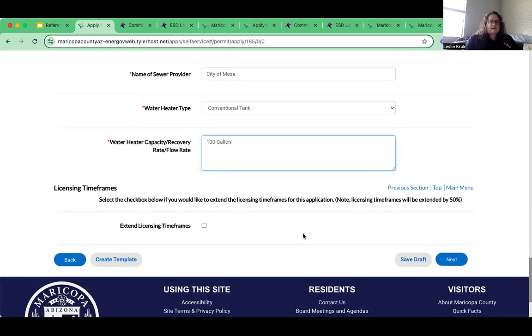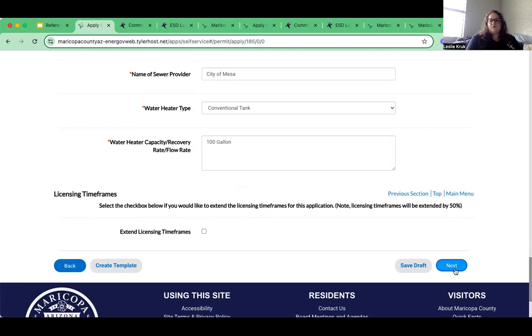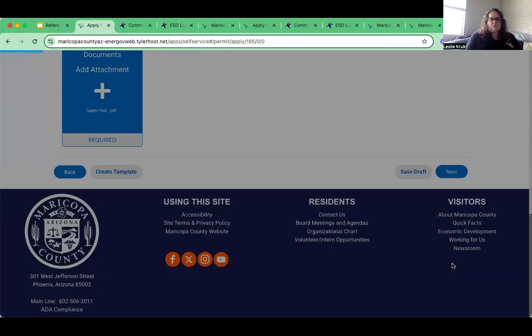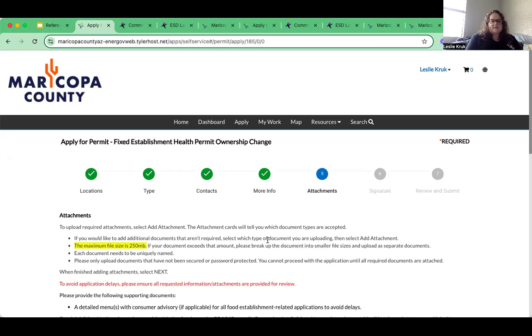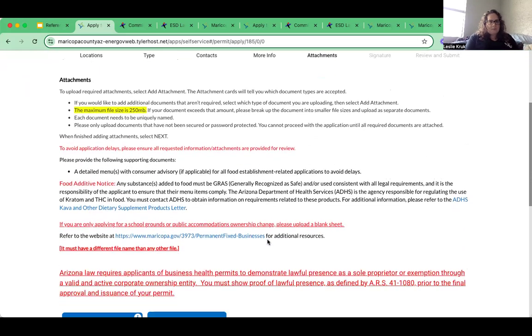There's a licensing timeframe question here. You are not going to check this box. We do want your permit to be treated and approved within a time frame that takes about 2 to 4 weeks. So we want it to stick with that. We don't want to extend that time frame at all.